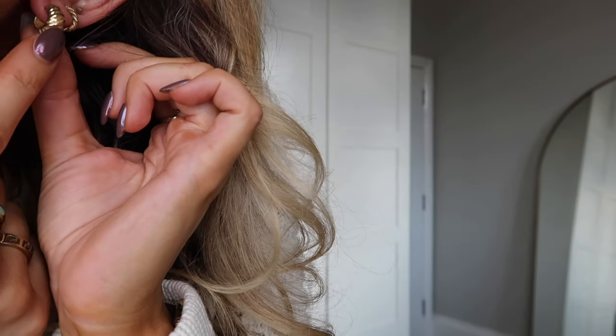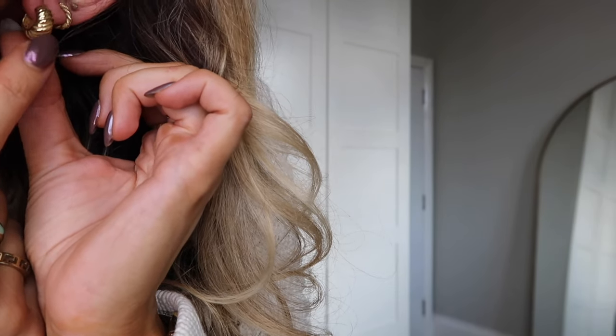Oh, this is a close-up of these ones. They're absolutely stunning, really dainty. In the morning, I do take them out every evening before I go to bed. But when I'm doing my skincare and I don't have my hoops in, I look like a mole rat. I need to put my earrings in. So yeah, a pair of gold hoops is an absolute must.